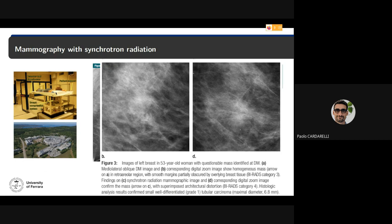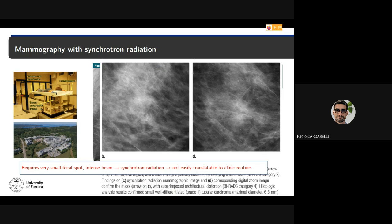There was this clinical trial that went on at the Elettra facility, which is the Italian synchrotron, 2 years ago. The conclusion is that the images are good. There is an advantage also in dose reduction thanks to the monochromatic properties of synchrotron radiation. The only problem is that we cannot translate this to clinical routine because synchrotron radiation facilities are not sustainable from the financial point of view. The requirement for this technique is to have a very small focal spot and a very intense beam, so there is no actual possibility to transfer this kind of approach to clinical practice in a compact and cheap way.